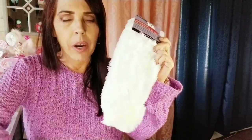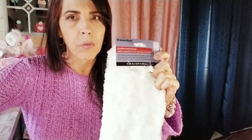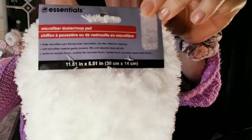And I had already picked up some of the other floor cleaning products. They are more on the rough side, so they clean really well in the kitchen. And then there's another, I think it's supposed to be a medium strength for cleaning. I don't know. But I wanted to show you this one that I got yesterday. And this one is super soft and fuzzy, so it's a good floor duster for your wood floors.